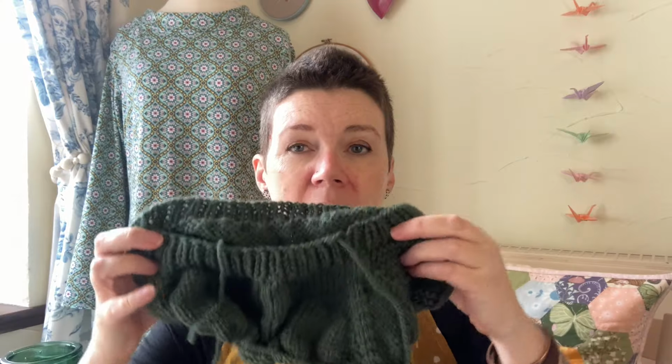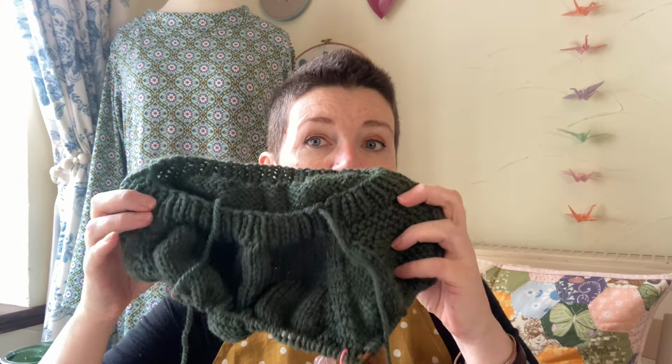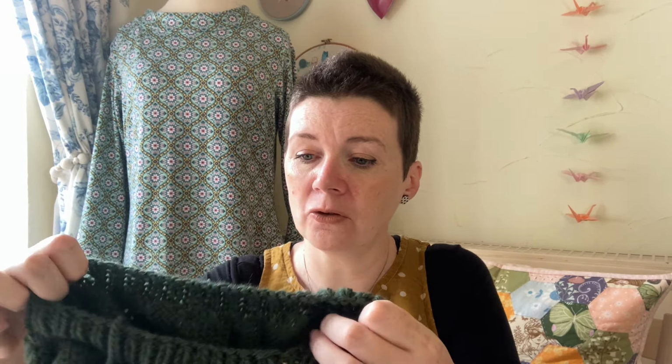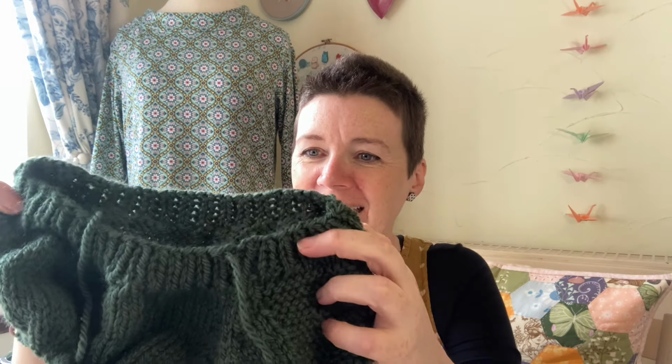So I think I've got maybe 6 more increase rounds for the raglan increases to go, and then I guess I'll try it on and see, not me, try it on my youngest and see how it's fitting.